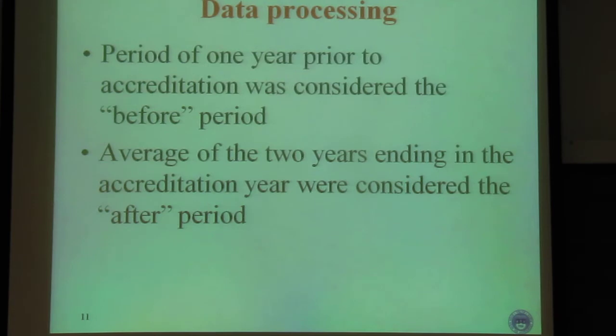Once the data were collected, we did the data processing. We considered the year prior to accreditation as the before period, and then the 2 years ending in the accreditation years were considered the after period. We made this decision because the hospital essentially had to get all of its procedures and data up to a high standard and then be able to confirm that with the accreditation visitors. And so it really had those 2 years of high performance ending with the accreditation process.